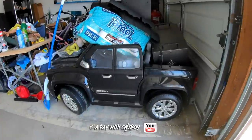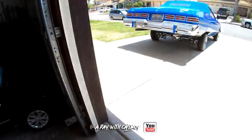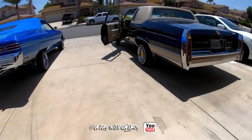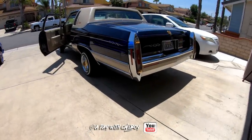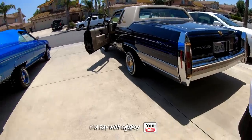Got the Denali truck for him. You want to open the trunk while they're playing? I can get that. Oh, you probably can, huh?